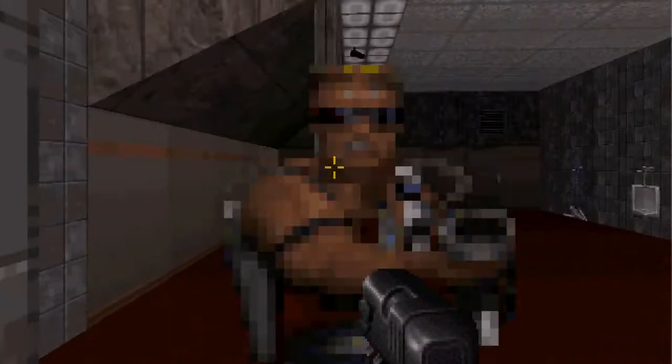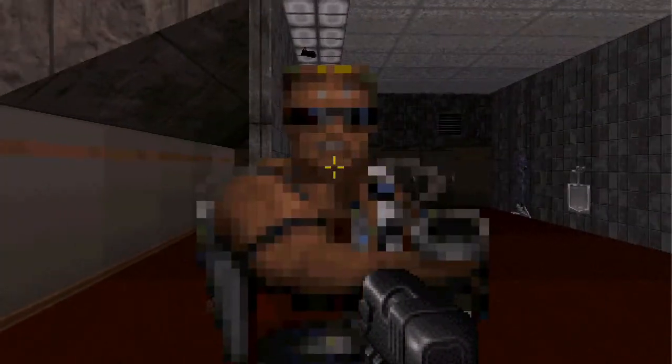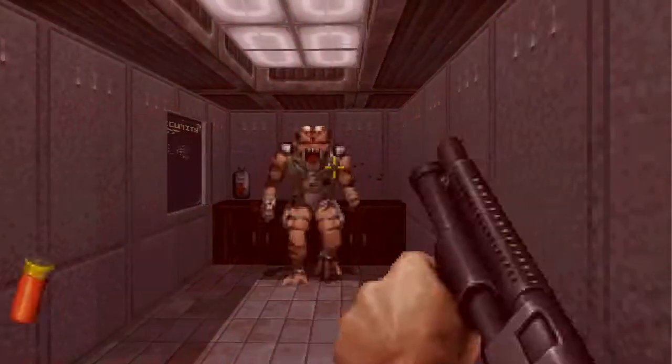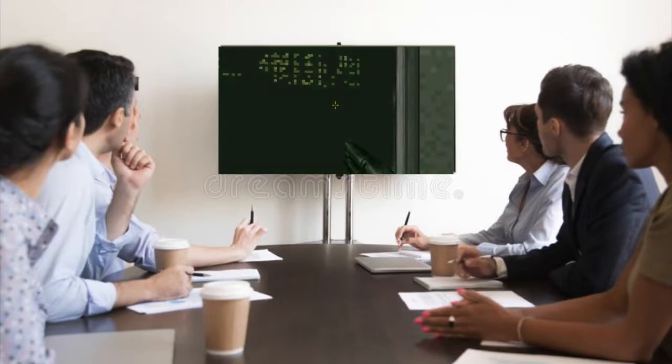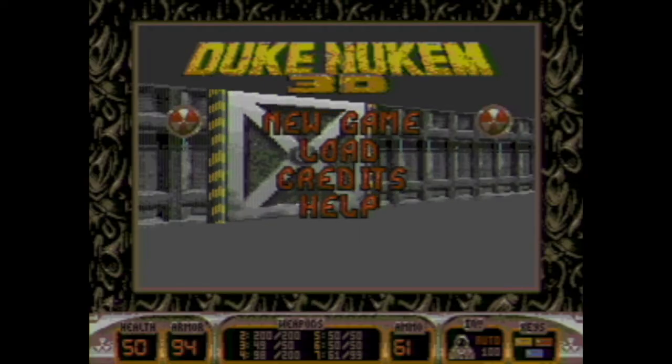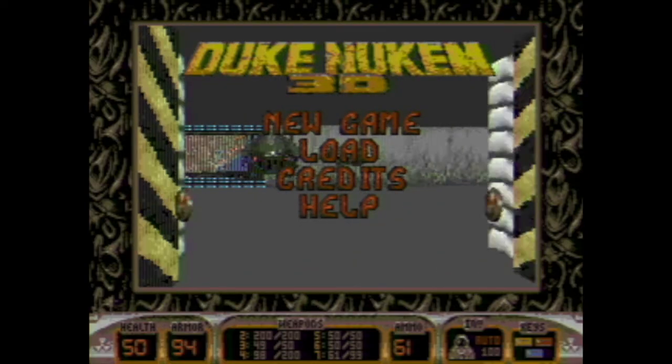But then you might not know that a few years later, still 1990-something, a bunch of dudes, this time in Brazil, sat around and looked at Duke Nukem 3D and said, but what if it was worse? And Duke Nukem 3D on the Sega Genesis was born.